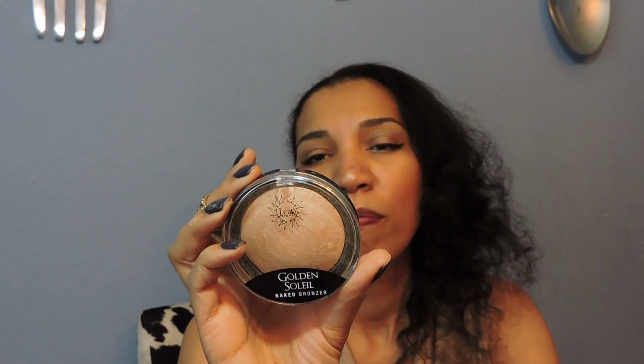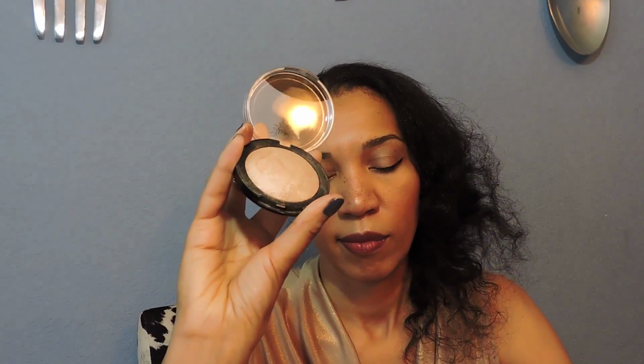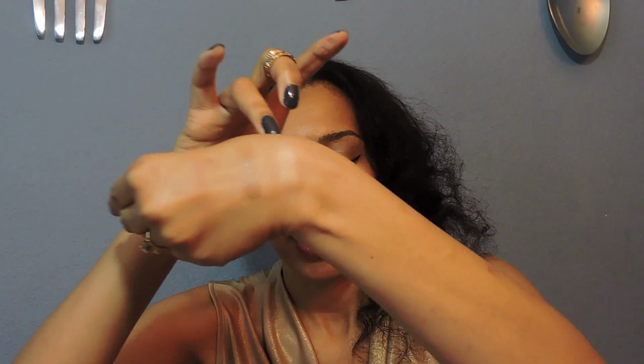Next is the baked bronzer, which I use this particular one for a highlight, and this is one of my new ones. It's by J.Cat, and it's Golden Soleil. And this is a baked bronzer. It is in the color Coconut Island and number 101. And I will swatch this one for you. There it is right there.